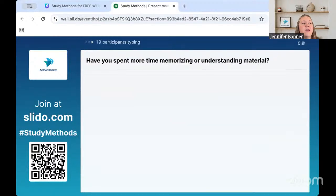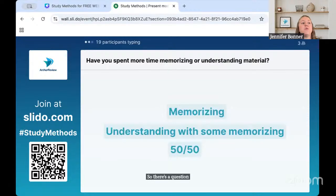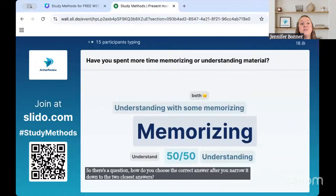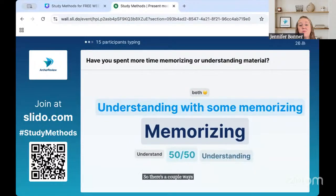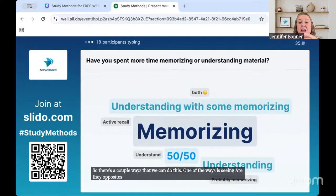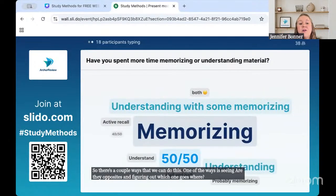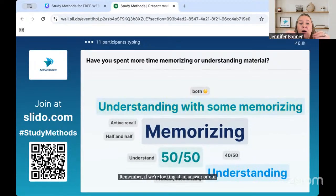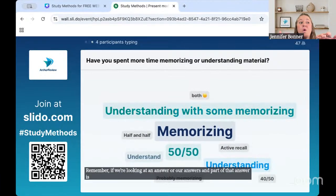So there's a question: how do you choose the correct answer after you narrow it down to the two closest answers? There's a couple of ways that we can do this. One of the ways is seeing, are they opposites, and figuring out which one goes where. Remember, if we're looking at an answer or our answers and part of that answer is false, the whole thing is false.